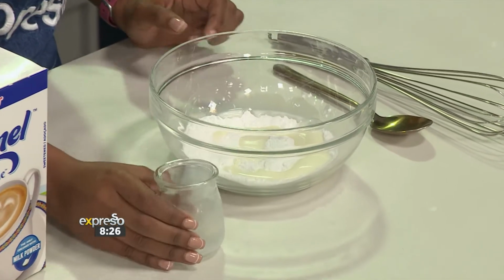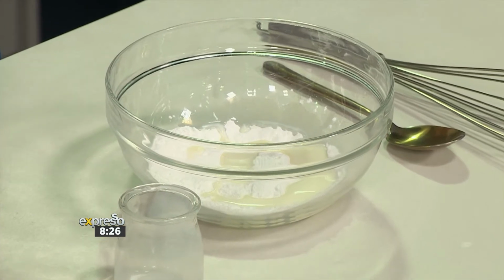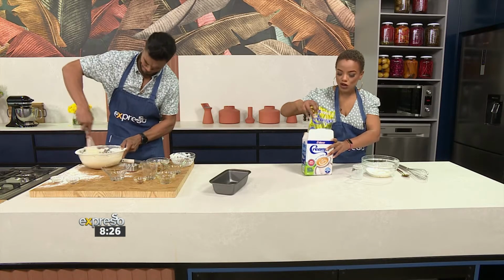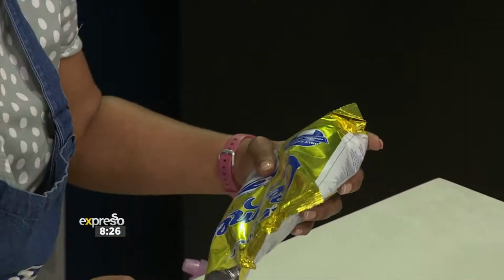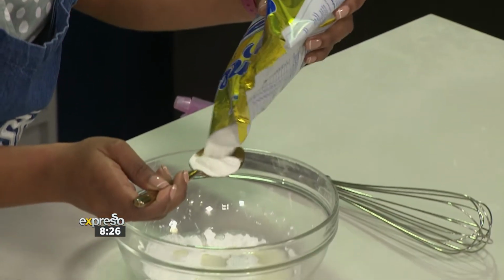And then we're going to go back into our Creamel box because we again want more flavor, more of that creamy texture for our glaze. And you're just going to pop that into your glaze.